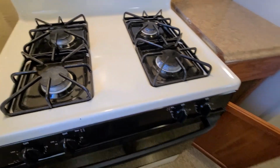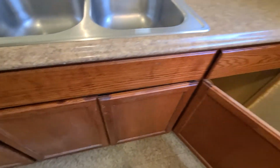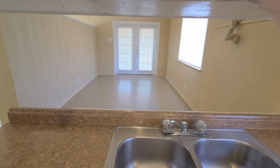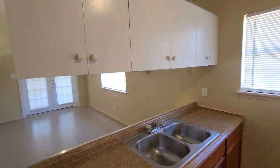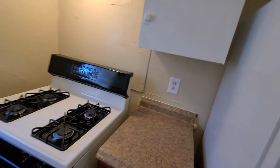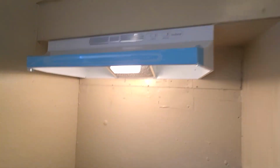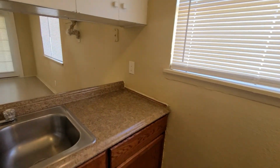Everything's working good. Double check the appliances. The oven's working as well. Close up these fire extinguishers in place. Close out these cabinets. These are the original cabinets, but we made them look nice. Alrighty. New vent hood. Okay, blinds were installed, the cordless blinds. GFI was installed.